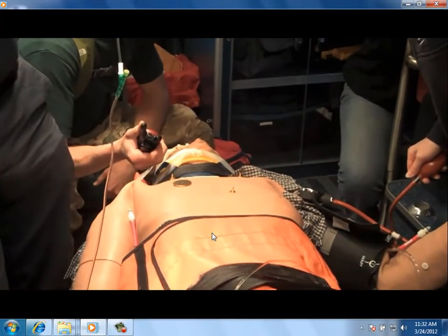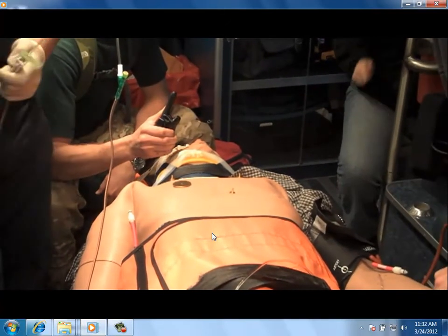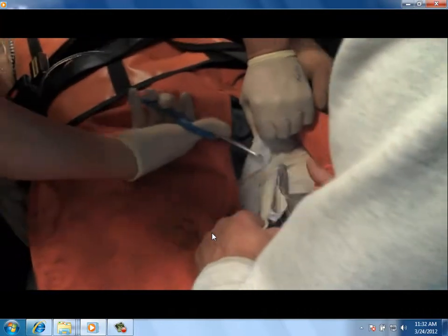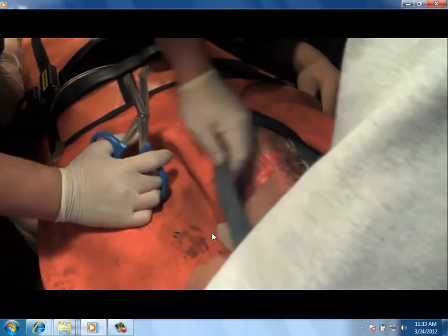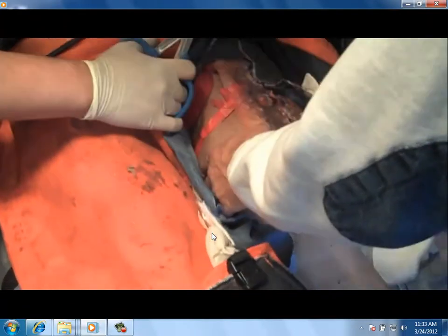Stan, wiggle your toes, buddy. Okay. You wiggle your toes. Heart rate is... 76. Stan, how old again, buddy? 20. 20 years old. Alright, we got a laceration. Supposed to be moderate depth, maybe to the bone. Bleeding's controlled. It's about 5 inches in length.